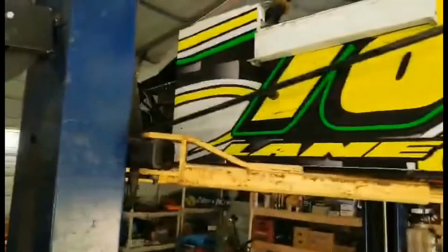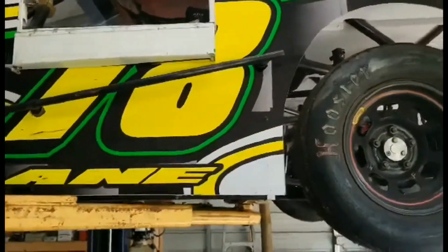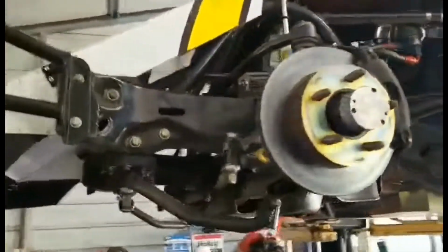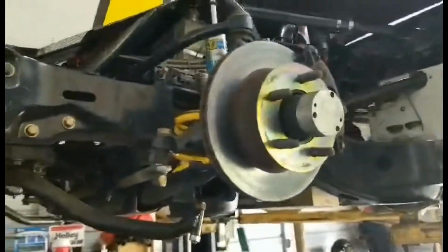So here's my modified. That's the one you guys been seeing on the intros. I know you haven't seen it on the track yet, but my season is over, so we're just doing some maintenance. We put some new brake pads on because we about wore the brake pads out that were on there before. Got my new shocks on for the new season coming up.